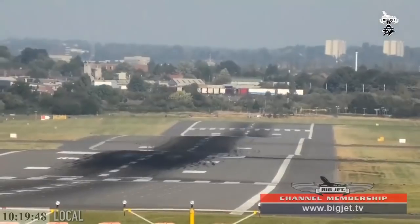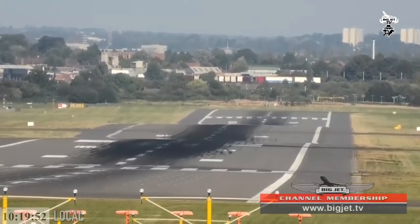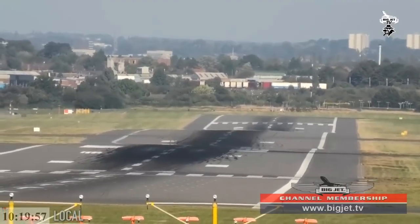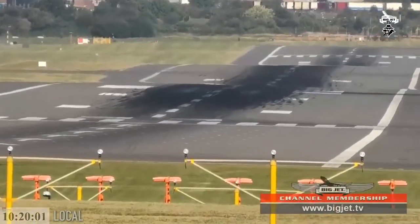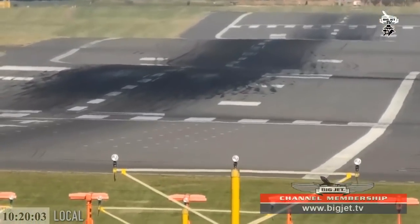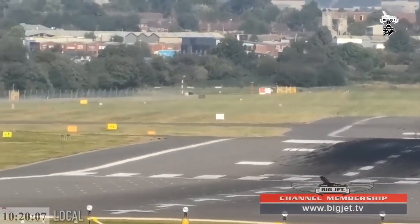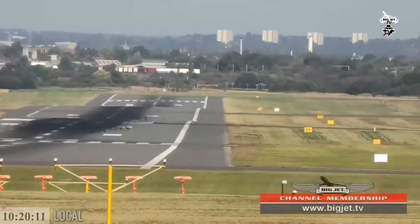So this runway was extended from this end, was it a couple of years ago, folks? Yeah, a couple of years ago. I'd imagine that is to accommodate the A380 here at Birmingham. So perhaps that might be the extension there. There's the keys down there. So just this front section here might be the extension, I don't know.